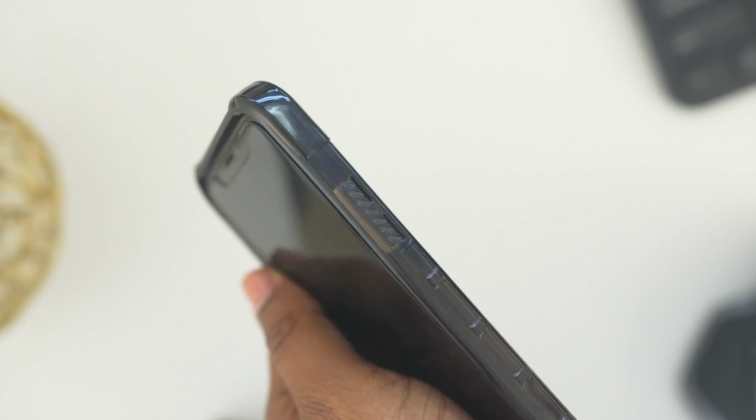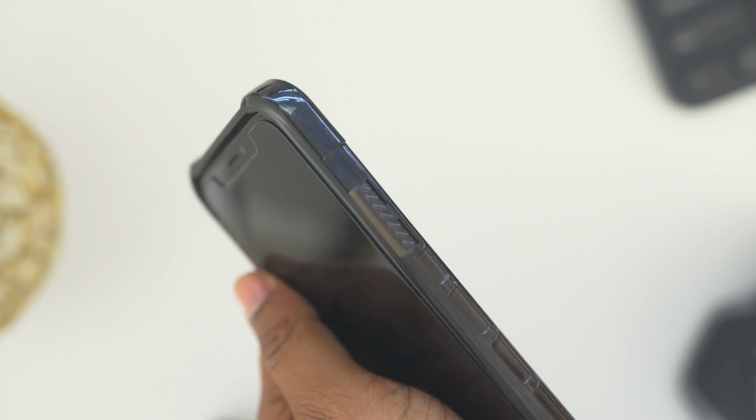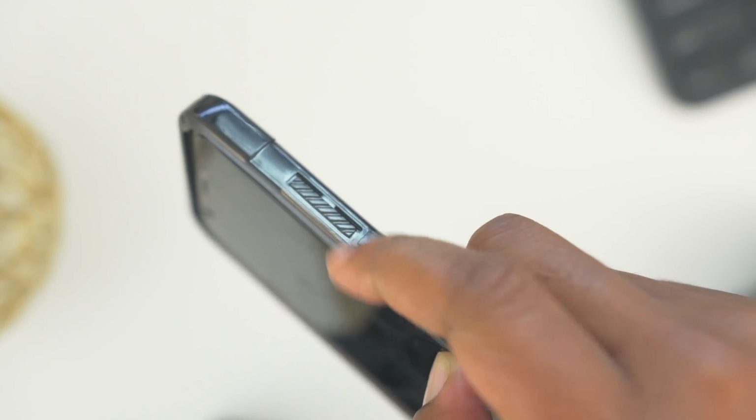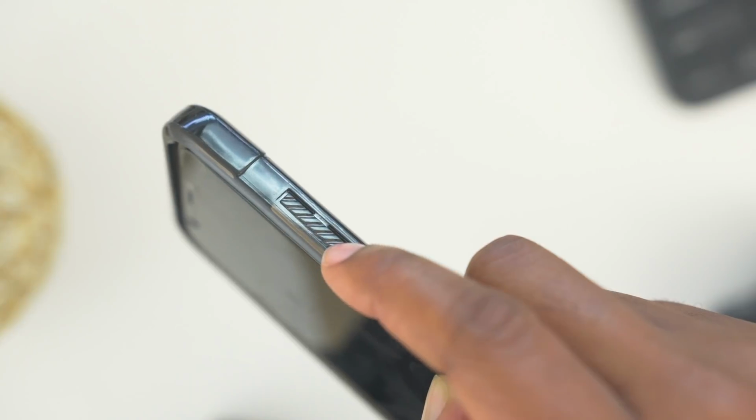And in addition to it being covered, it also has its own texture. So if you're blindly looking for the button, you're not just going to be pressing the side of your case thinking you're hitting the power button. Yeah, I'm really feeling this one. And for nothing more, looks alone.